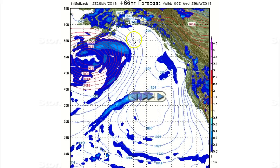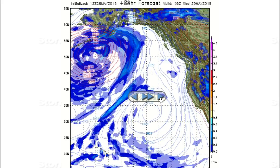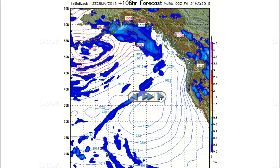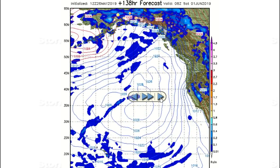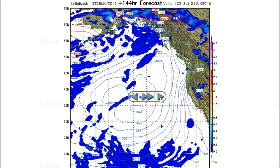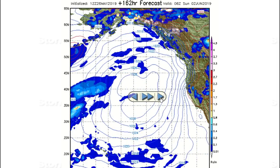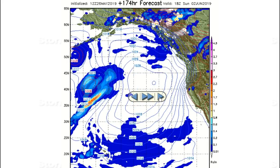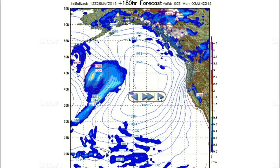And after that, with building high pressure and us being in the last week of May, the odds of any more additional precipitation, that looks like a cold front per se, it probably isn't going to happen. Summertime showers for the upper reaches of the Sierra, that's the more likely scenario, but California should start drying out.